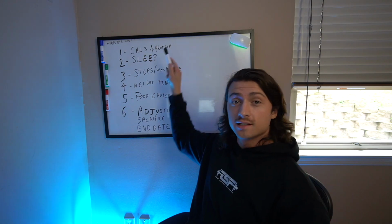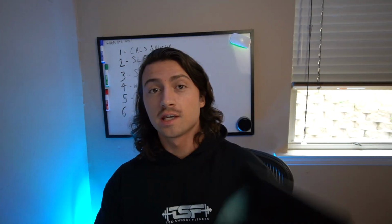Step 1, calories and protein. You'll need a digital food scale and the free version of MyFitnessPal. This is how you're going to ensure your accuracy with how much calories you're putting into your body. This is going to be for the best results possible. You don't have to track calories, but if you want the best results possible, it's going to be very smart to do so.